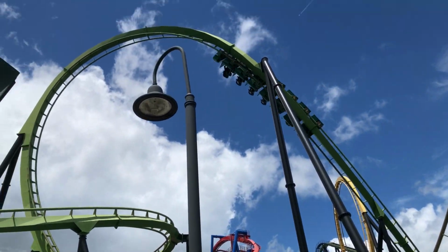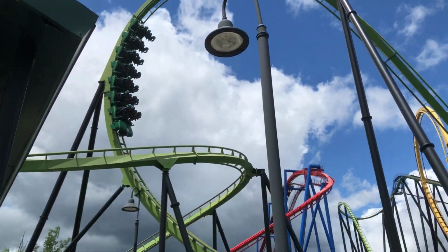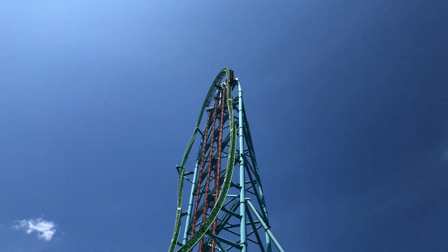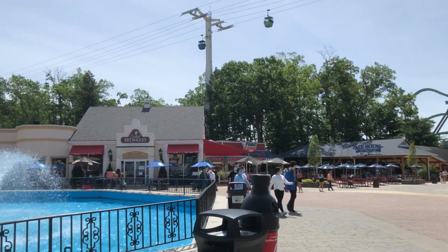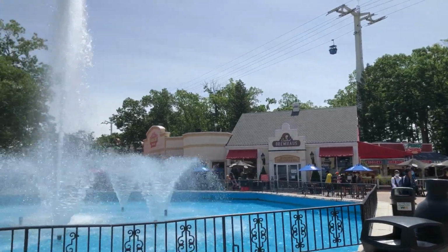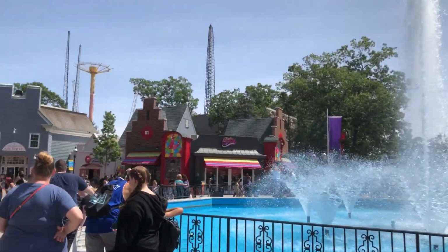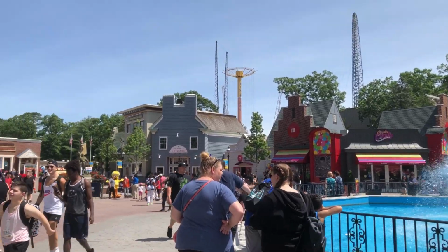If you're planning a trip to Six Flags Great Adventure, I have some pro tips for your packing list that will elevate your park day to heights you never thought were possible. This is Dan with Great Adventure Guide, and I'm starting with a simple item that I had always overlooked before, but bringing this has really de-stressed my Six Flags trips, and I am never going back.